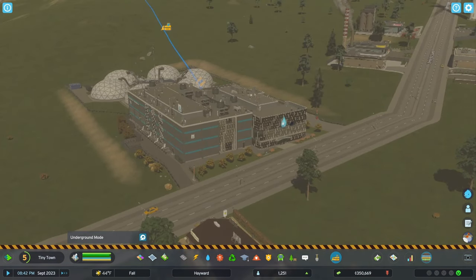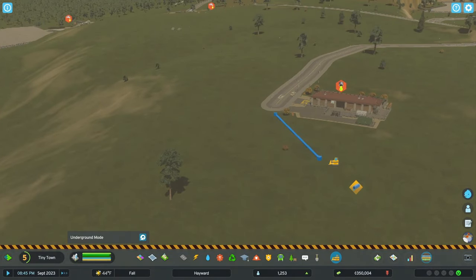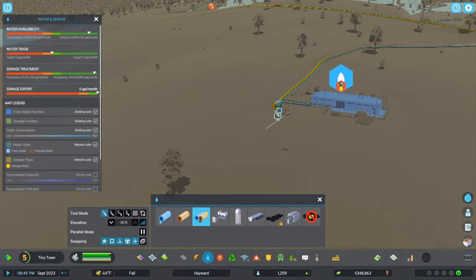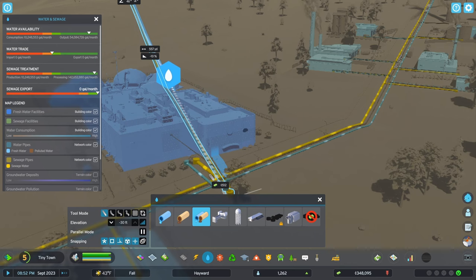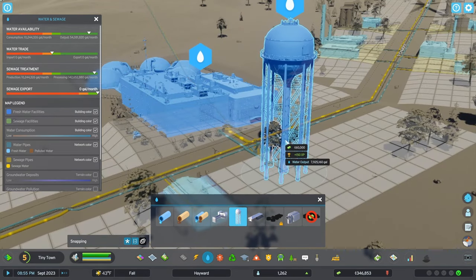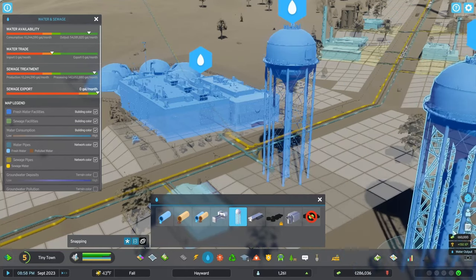Actually, let's do this. We're gonna run a two line. See if it helps. We're gonna run a septic and a water line. We're gonna run them down right to this pumping station. Let's see if that helps. How about this too? Why'd they not like that? That might help clean up the water.